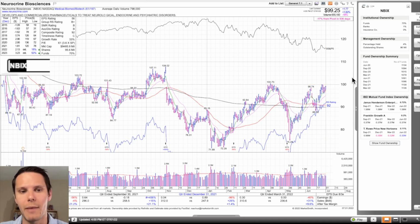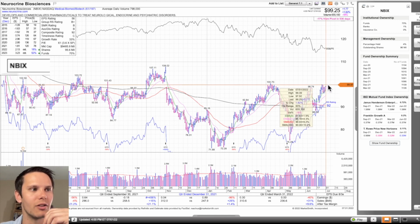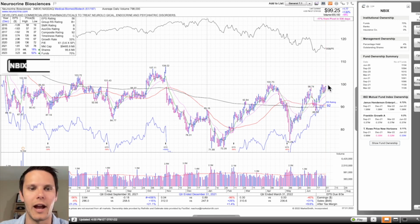This is a market where you need to manage risk first, make money second, but this is in a strong group. Biotech, a little bit less liquid than I would like, 800,000 shares traded a day on average, but really nice technical pattern here. VCP, we're tightening up, building under 100. There's your entry point for NBIX.